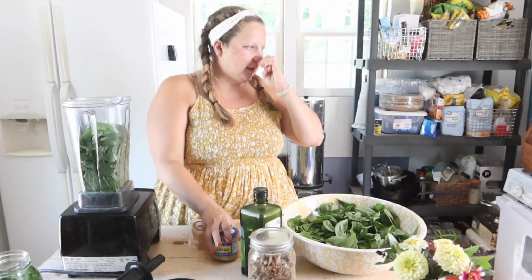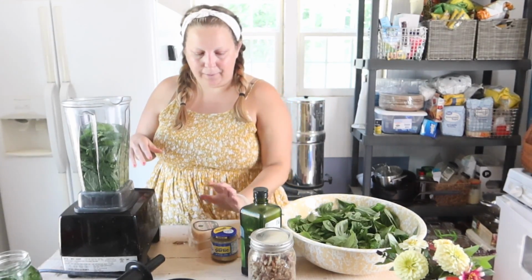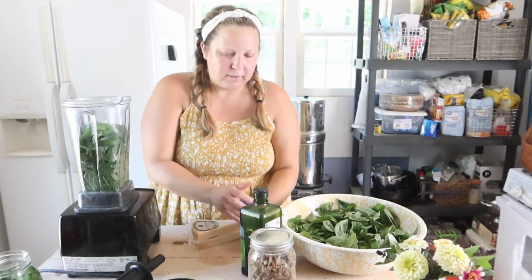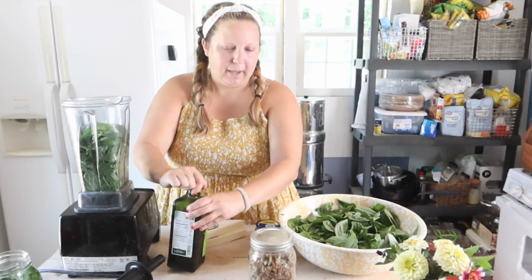I was going to have to buy garlic, and because we don't have a great dishwashing setup, I did not want to be mincing a ton of garlic, so I'm just using already minced garlic, but you can use fresh garlic. I'm sure many people would recommend that.